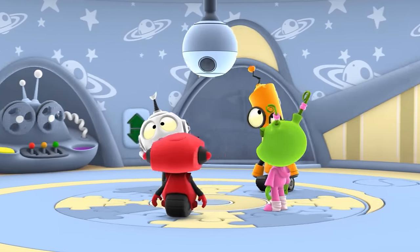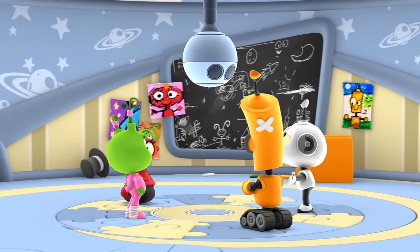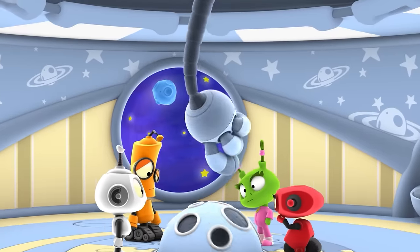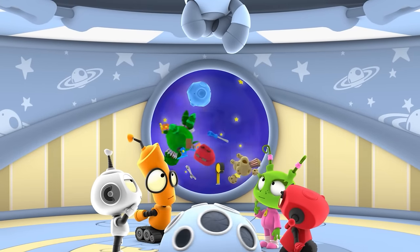Orbit was painting a flower for us. Oh, that's very kind of you, Orbit. But his flower is sick, and we need to find a place that will help us make it better. Round and round the planets go. Which one stops, nobody knows.